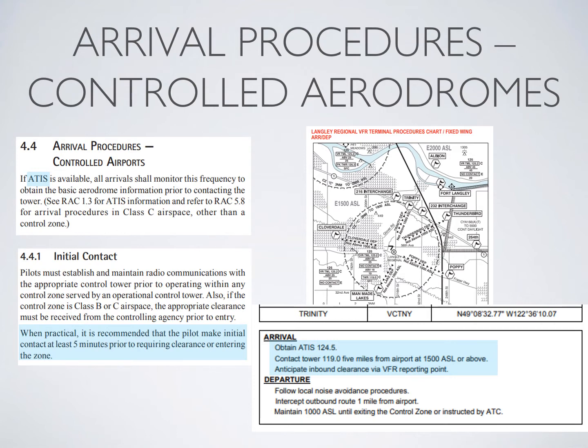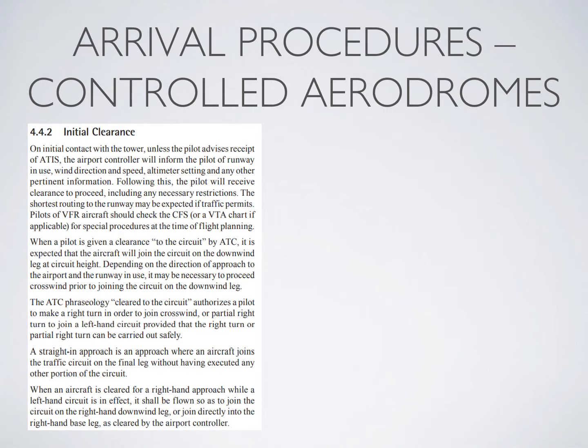or above. If an airport that you're going to has a published VFR terminal procedure, then knowing what those procedures are is really important before you go to that airport because it can really help you plan your arrival. Prior to contacting the tower, you will have got the ATIS, which will tell you what runway is in use and help you plan what you would expect to get cleared for. Then you'd contact the controller and expect a clearance.